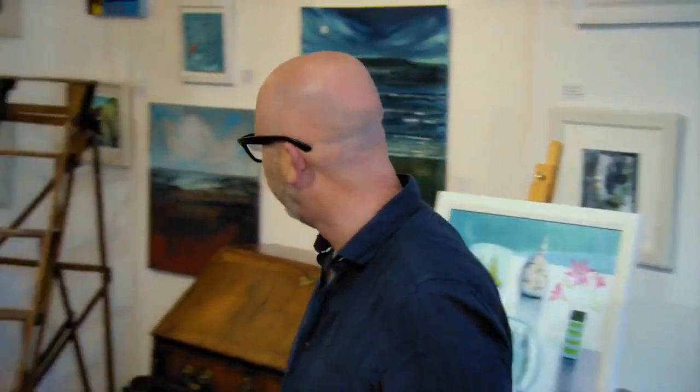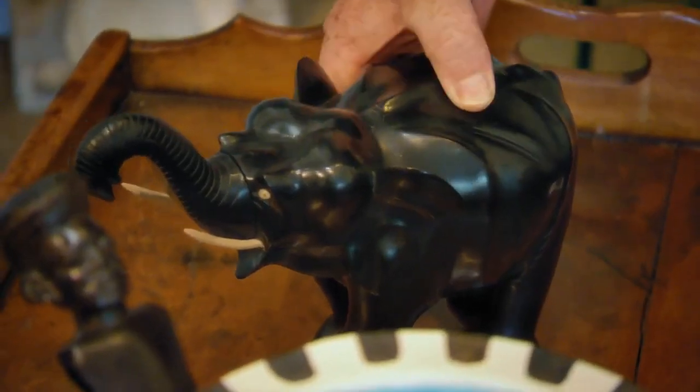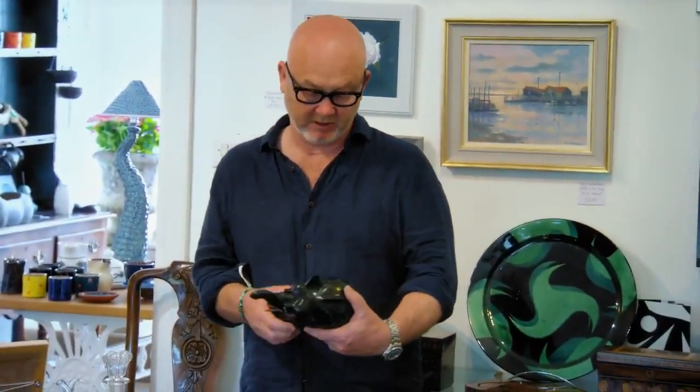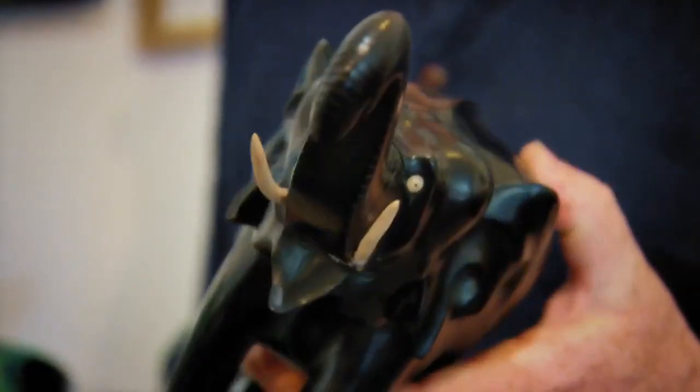What else have we got here? I do love these things as well. Yeah. I do love them. Is that wooden again? Yes, beautifully ebony. Carved, aren't they? Aren't they, for the money as well? Yeah. I mean, you can pick them up for peanuts. Yes, I know. But that's a particularly nice one. Yeah. How much can he be? You've got £80 on there.